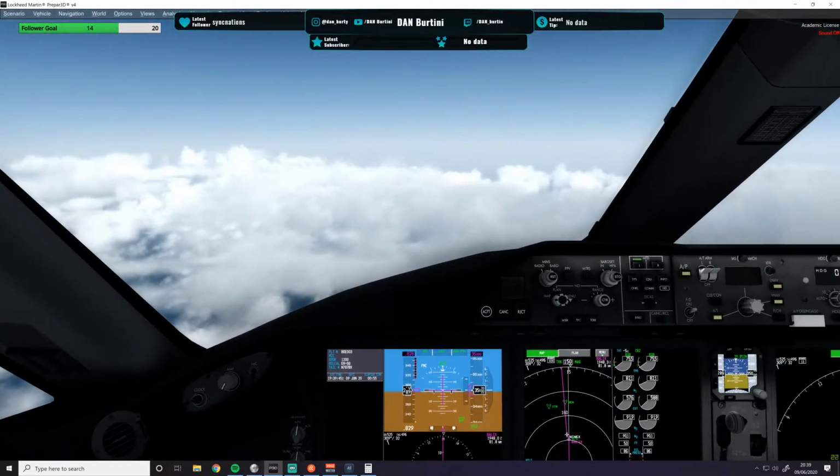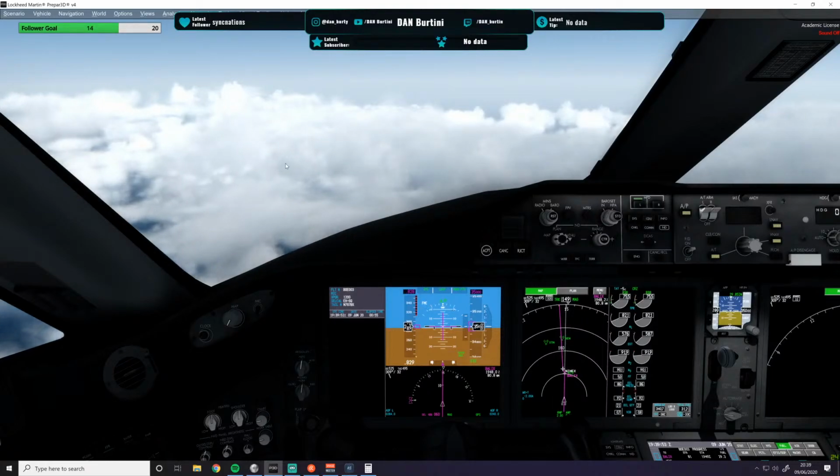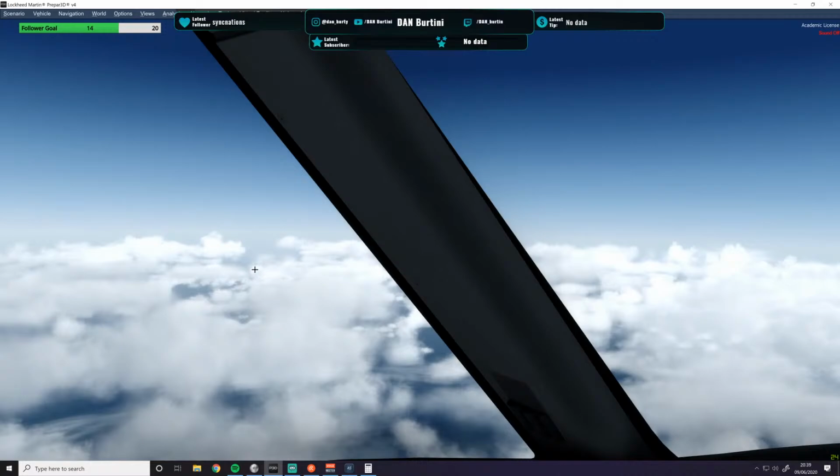We've overfueled this thing. I have 16,000 pounds of fuel when we get back to Gatwick. That's a bit much. It's like 8 tons of fuel left.